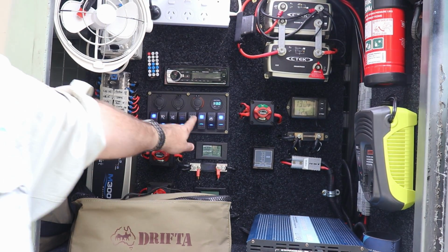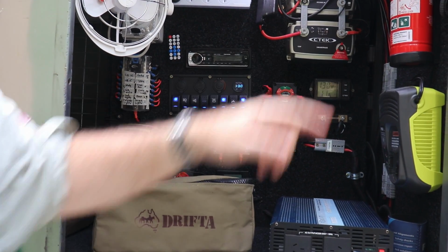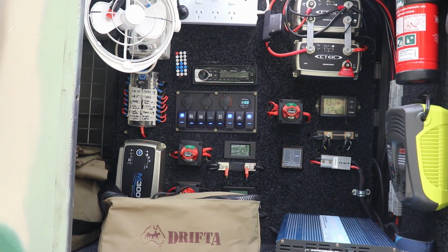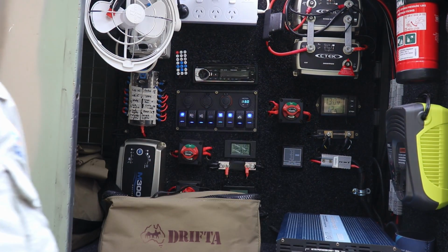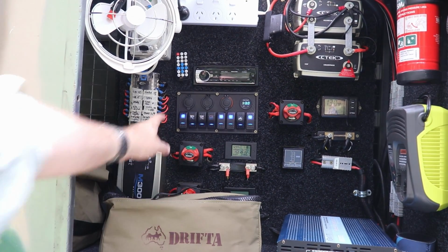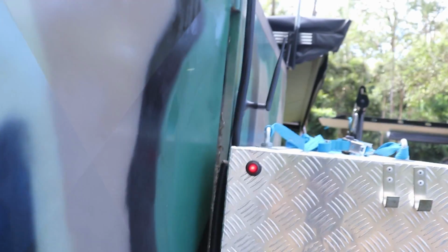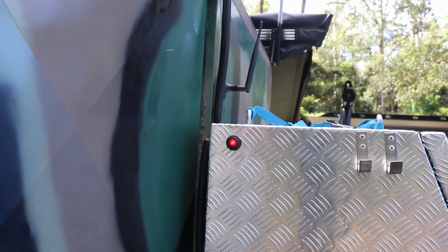So then after our lights, this one here does our front box. So we've got a box over here at the front. And generally what we'll do is if we head off-road and we think we might be getting to camp late, I'll turn that one there on. And what that'll do is over the side over here, we'll just show you this in a moment. Just turn that one on. So you'll see there's a red light, and can you just focus in on that light there, sweetheart, for us?